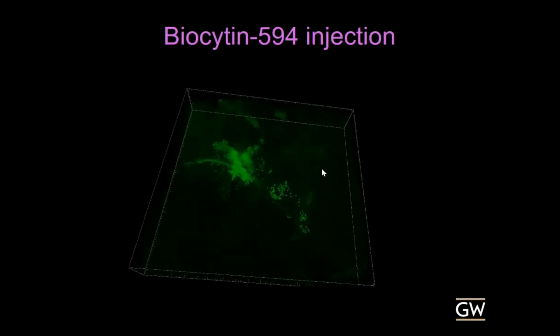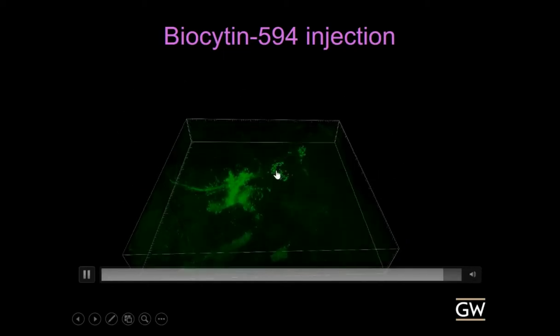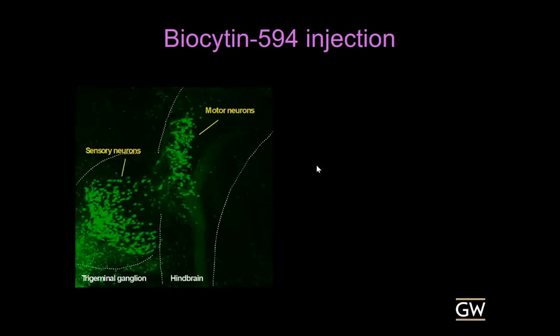And it takes about 17, 18 hours to be completed. You can see that the cell bodies, I'm not sure if you can actually notice, are located in different planes. For example, the sensory neurons are located closer to the surface, and the motor neurons are located deeper in the tissue. Here I'm showing a snapshot of, again, the trigeminal and the hindbrain. I wanted to emphasize that the cell bodies of the sensory neurons are located in the trigeminal ganglion, and the motor neurons are located in the hindbrain.